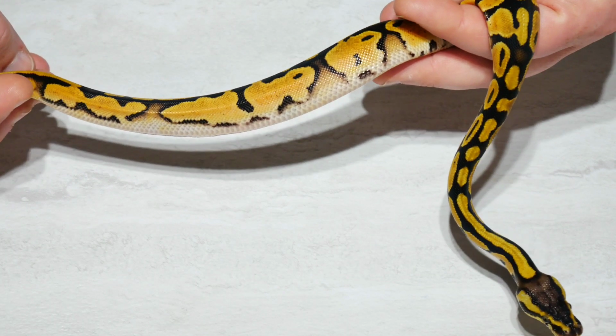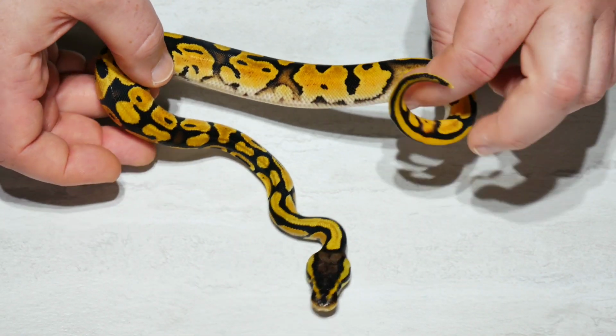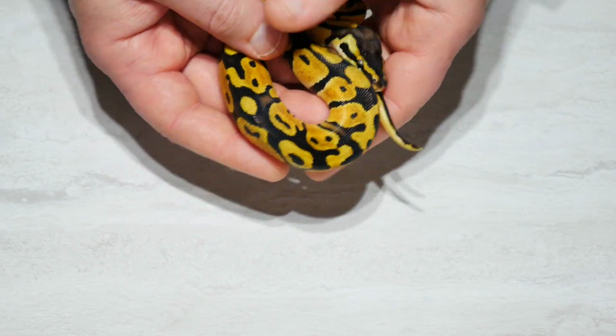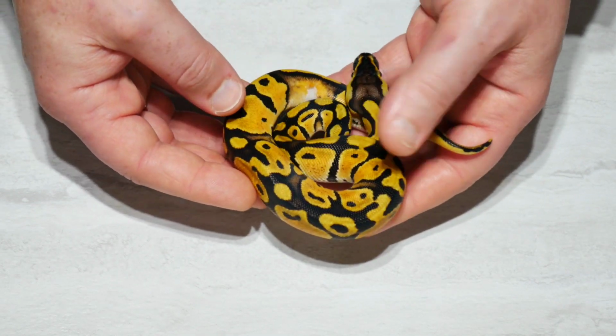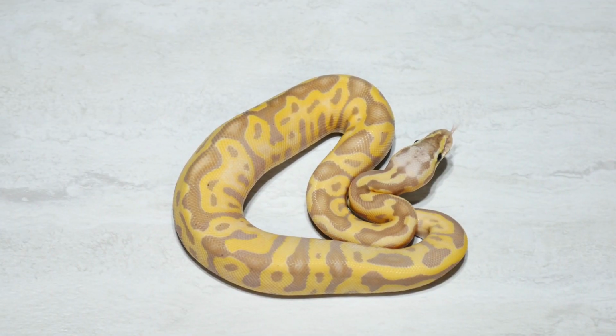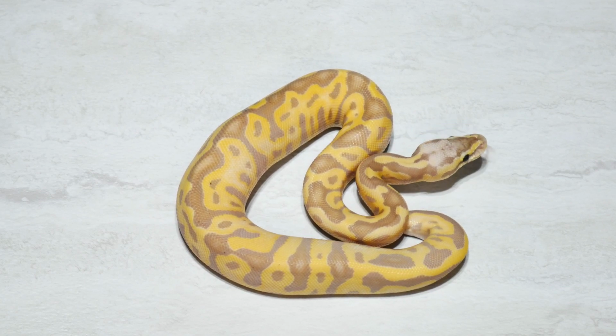But as of right now, we're trying to get him feeding, and with the way his patterns are all blown out and everything, I really just think he's going to stay here, and we'll eventually see if we can prove him out to be het for pied or het for albino or both. So there we go. All right, and then here, this one again, another really cool animal.